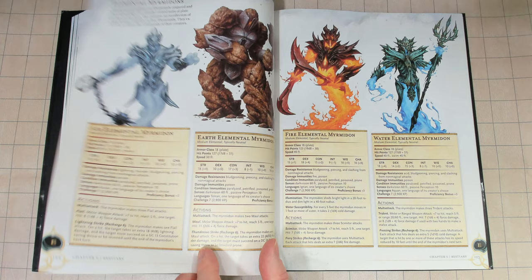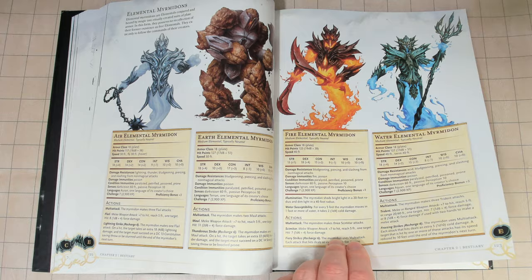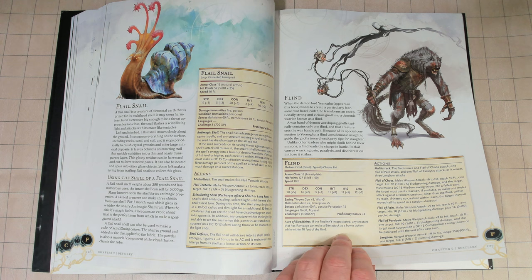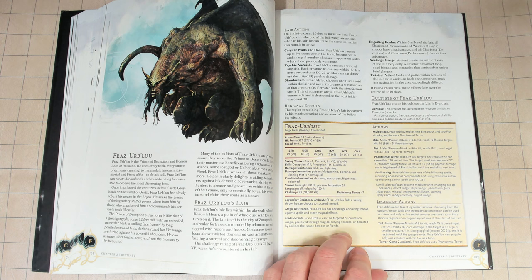Some monsters have been given bonus actions that can be used on the same turn, which really just required the monsters to have access to more than one action. Like, monsters don't have to follow the same rules as the player characters, okay? You can just say, okay, we're going to give them more than one action, and then let that happen.